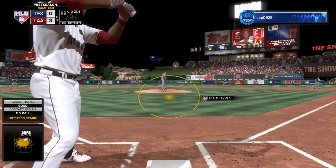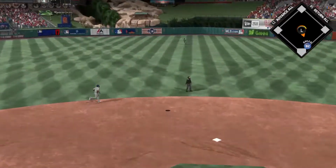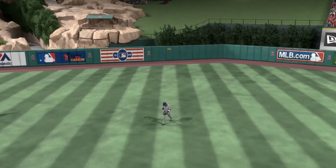In now is Lorenzo Cain, who could really use a knock here. 0 for 3 in the game so far. Gomez has a read on it. He makes the play, and that'll end the inning.